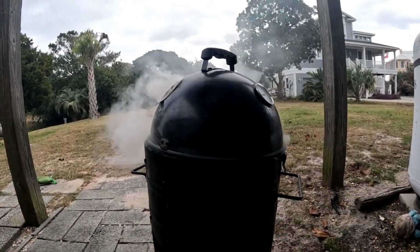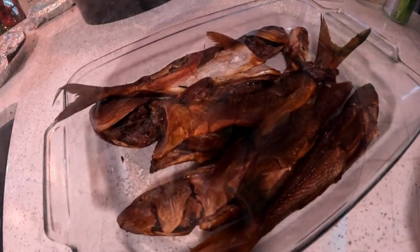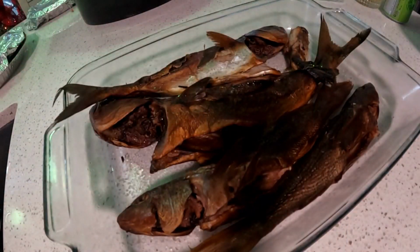About 2 hours of just letting them sit there with smoke, and every once in a while I'll throw a little bit more chips on there to keep the smoke going. But after 2 hours, they're golden brown and delicious, and ready. So I take them upstairs.